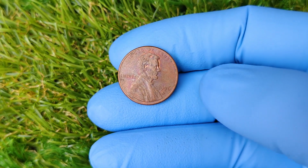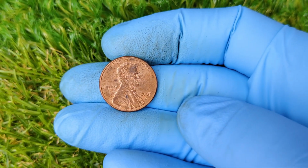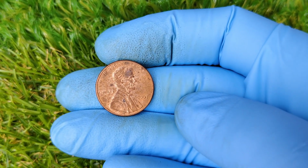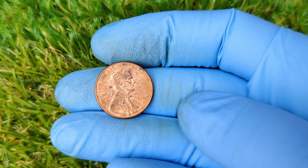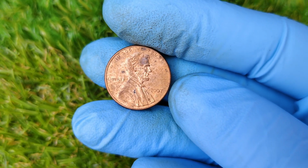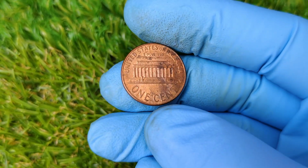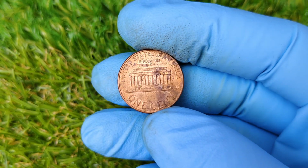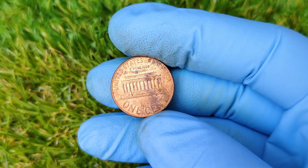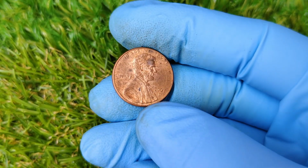Welcome back, coin enthusiasts. Today, we're diving deep into a fascinating piece of American numismatic history, the 2007 D mint mark Lincoln 1-cent penny. This little coin, worth just 1 cent on its surface, can actually be worth a staggering $13,444 in certain conditions. Let's explore how this penny achieved such a remarkable value, its history, and what makes it so special in today's market.